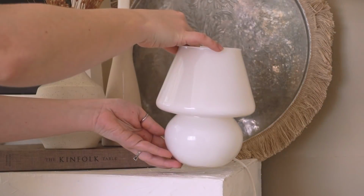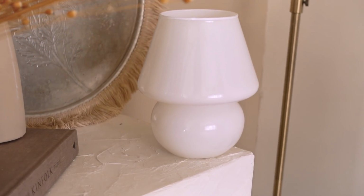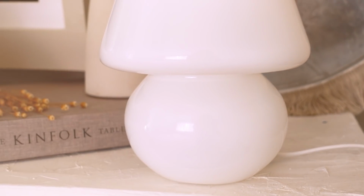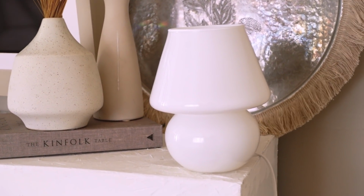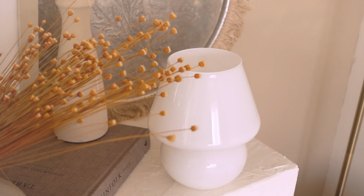Each small mushroom lamp is handmade from mouth-blown glass. Each lamp is slightly different and can slightly vary in size and color due to it being a totally handmade item. Yusuf offers the lamps in white glass along with some other fun multicolor options.